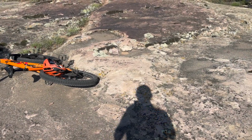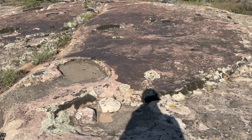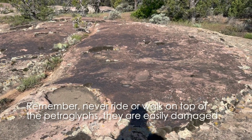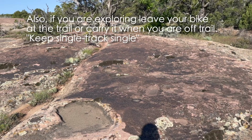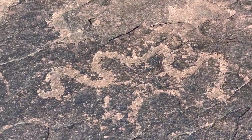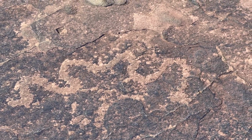So here we are, just off the trail. Quite a little ways off the trail. It's not in danger of really being accidentally discovered or ridden over. But here, let's take a look. There we go. Snake glyph number 1 for the day.